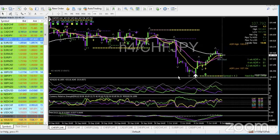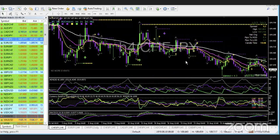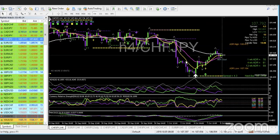Okay, so this is the triple arrow setup. Let's see. I see a pullback. Go further up, up to the top where the fractal is. No, go to the other direction, to the right, all the way to the right, to the end. Yes. That's a pullback with the bearish candles, correct? Yes. And which time chart is this? Oh, 4 hour. Right? Yes, that's correct.